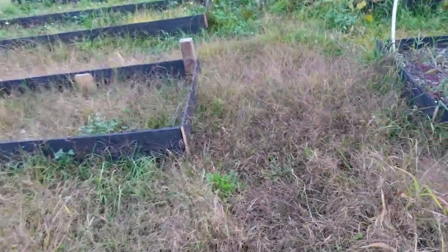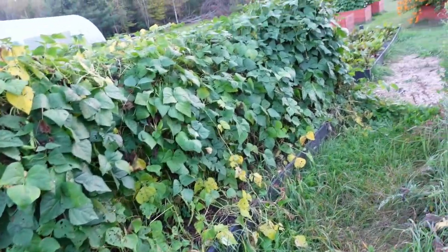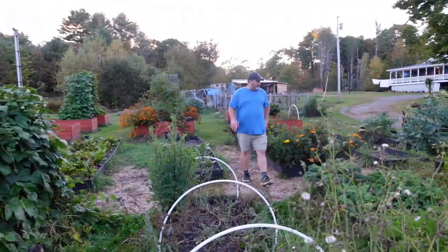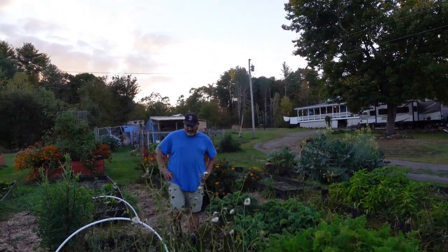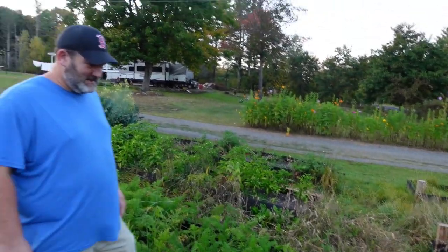And then of course all of those need to be prepared. So we got to mow this area, and then these have all got to be torn down. These green beans are done. So we've got some work. We're not going to do it all today, but we're going to do some of it, right? Yeah, we got to try and tame the jungle here.